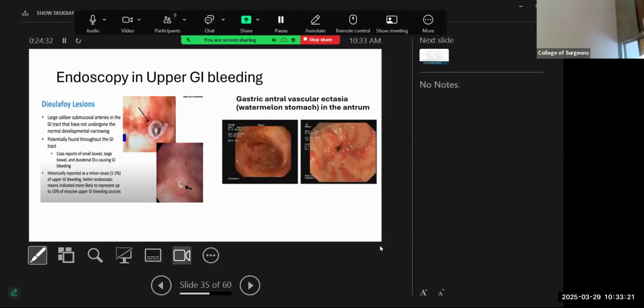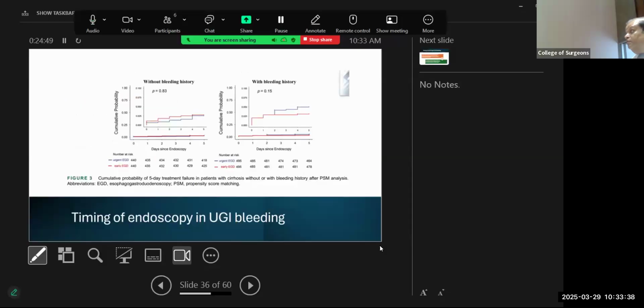Okay, so these patients should have repeated endoscopy, and if there's any bleeding, the treatment of choice is argon plasma coagulation. It is available in most of the hospitals, including NHS. So these patients should go for argon plasma if bleeding is there.